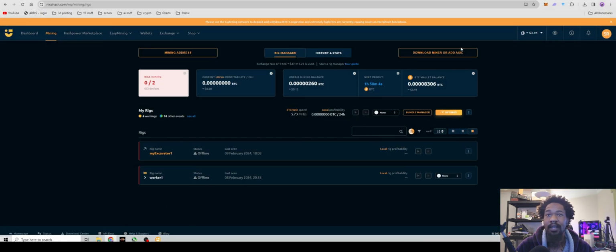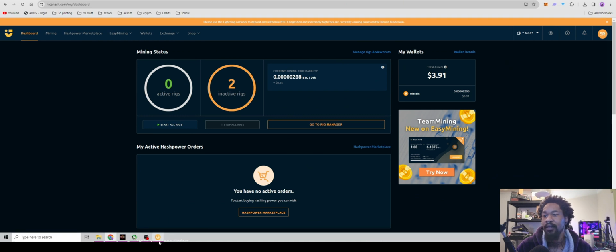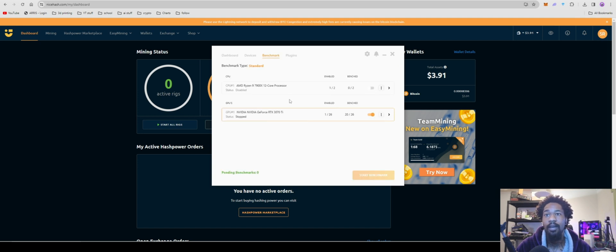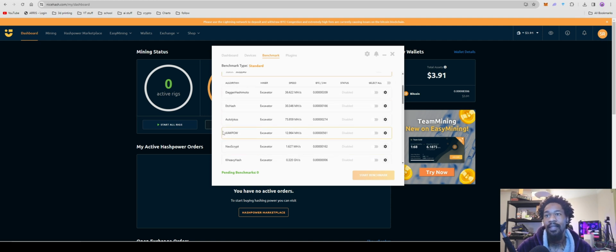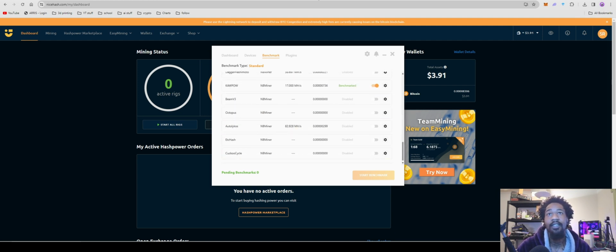But this is going to be super similar to the other one, except for the fact that you have a little bit more control in this one. You can come over here to benchmarks and it'll show you all of the algorithms and the miners that it'll use. You can take this algorithm with the hash rate, type it into any mining hash rate calculator, and then it'll essentially tell you whether it's profitable or not.